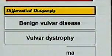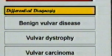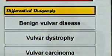On examination, you find a 6 by 10 millimeter lesion of the left labia majora that is whitish in appearance and firm to palpation. If it's whitish in appearance, what do you think the histology will show? Hyperkeratosis, right? And if it is firm, it's probably going to be thick. Let's have a look and see what this is. Differential diagnosis: benign vulvar disease, vulvar dystrophy, vulvar carcinoma. What's vulvar dystrophy? This is a unique disease which is only seen in the vulva. It is not malignant, does not have premalignant potential, but it can look like and have symptoms similar to vulvar carcinoma. This is often known as hyperplastic dystrophy, or it can be lichen sclerosis. And you can't tell by looking.